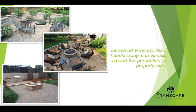Number 6, increased property size. Landscaping can visually expand the perception of property size. A thoughtfully designed landscape can make a small lot appear more spacious, potentially increasing its value. It can help your property command a higher price in the market.